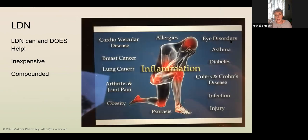So it can help, and it does help, not only a wide variety of inflammatory diseases, most of which are autoimmune, but like I said, it is inexpensive. It's always compounded. There is a commercially available strength, a 50 milligram or 100 milligram tablet, but naltrexone works completely differently at the higher doses of 50 milligram and above than it does at very small doses, like 0.25 milligram to 4.5 milligram. It actually works almost in reverse in some aspects.